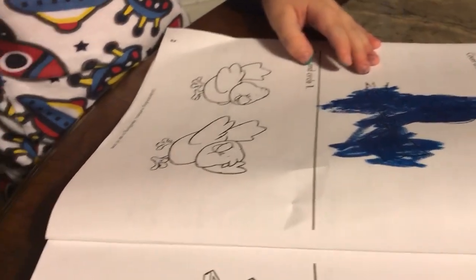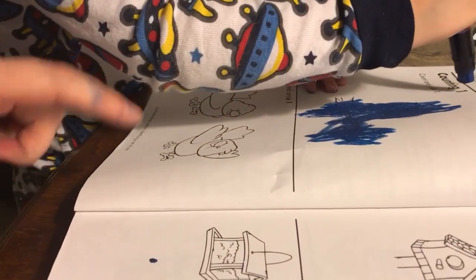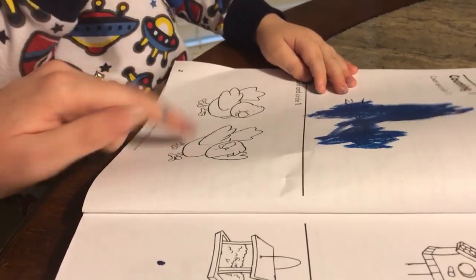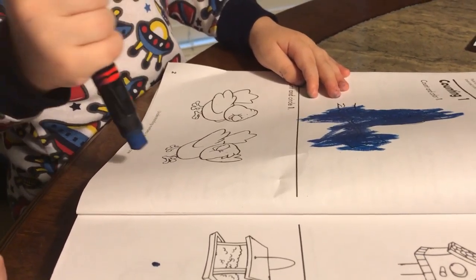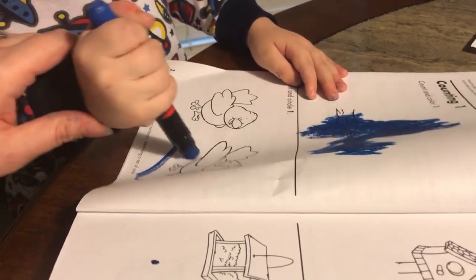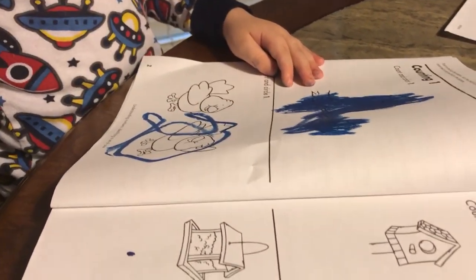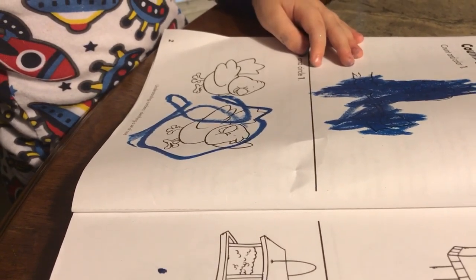Circle one bird. Only circle one. Up here, down here, circle one birdie. Which birdie do you want to circle? It means you put a ring around it. Ring. Yes. One. Okay, you're going to circle one bird. Because there's two birds, but you're circling one. Okay, good job.